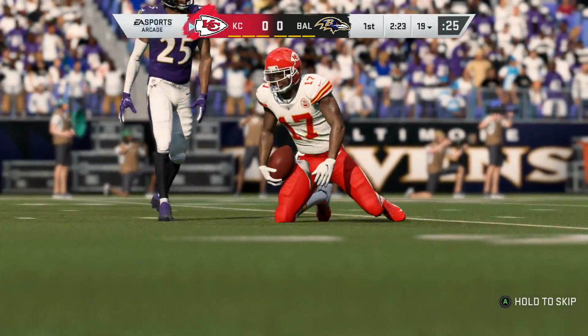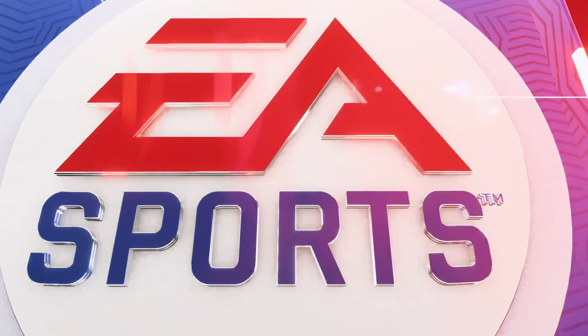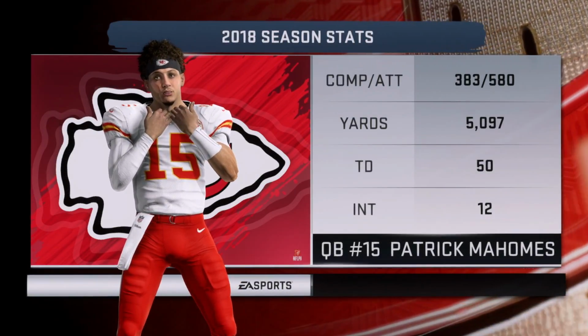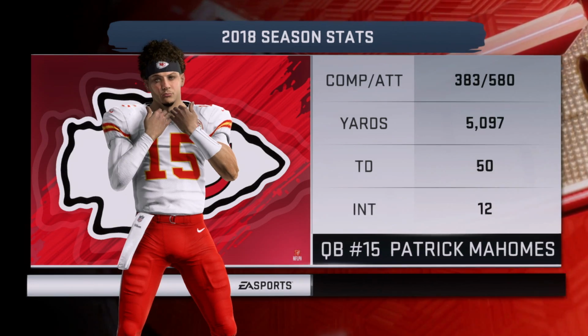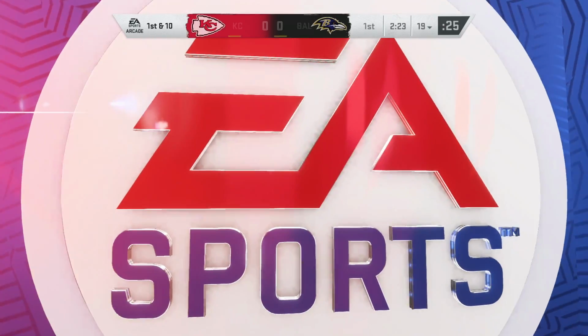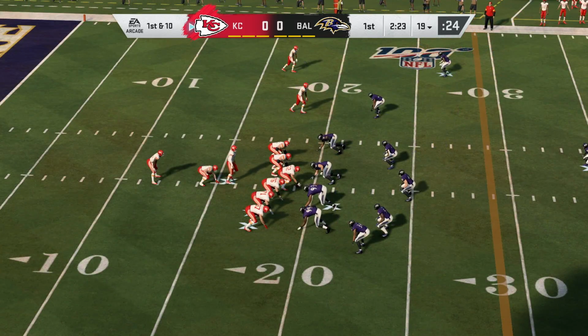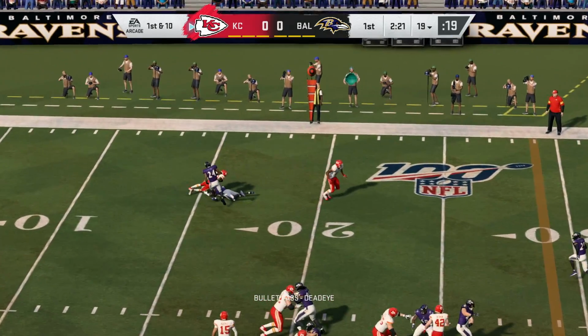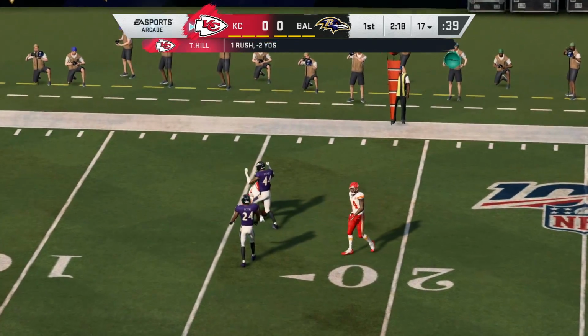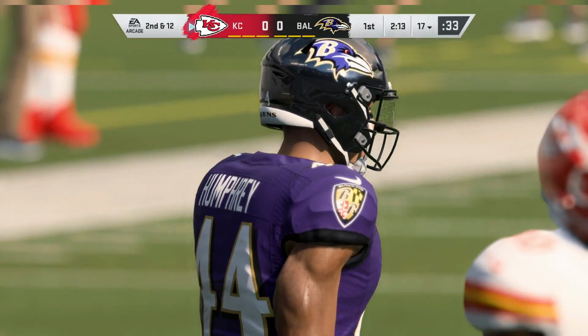Call it 46 yards on the punt, just a single yard on the return as he was covered quickly. And it's Chiefs football, 1st and 10. Mahomes will lead the Chiefs up 1st and 10 at their own 19-yard line. And he goes nowhere. He'll lose yardage back at the 17. It's a loss of 2 there, bringing up 2nd down.